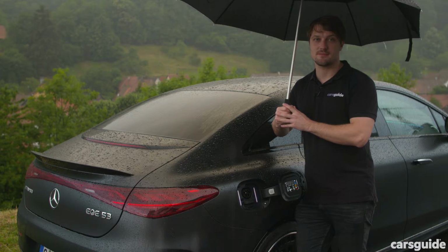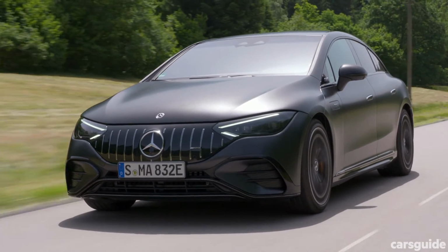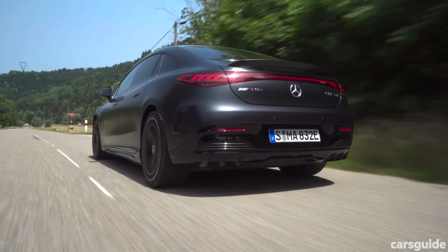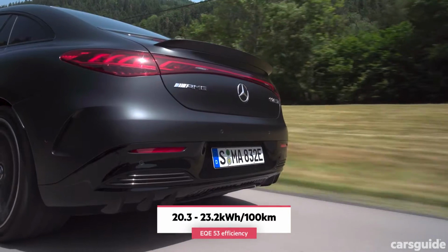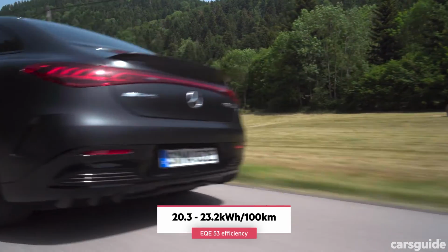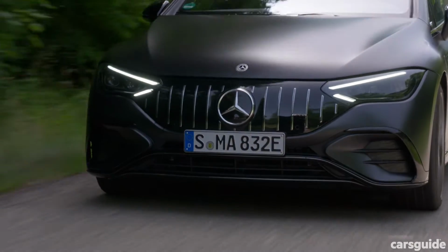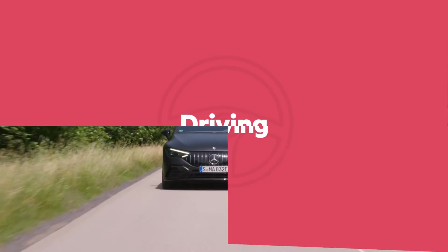Clearly, performance EVs have a similar issue to performance combustion cars in that energy efficiency takes a bit of a dive when you have such powerful motors. The EQE53 is said to consume in excess of 20 kilowatt hours to 100 kilometers, which makes it relatively energy hungry amongst EVs. It's about on par with the Porsche Taycan, for example, but still notably below the consumption of the Audi e-tron S.